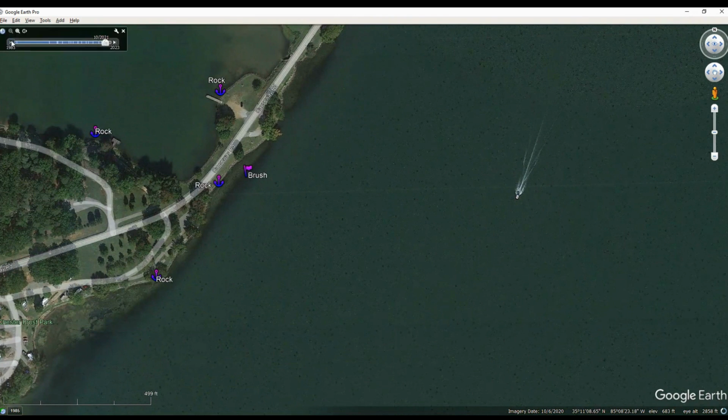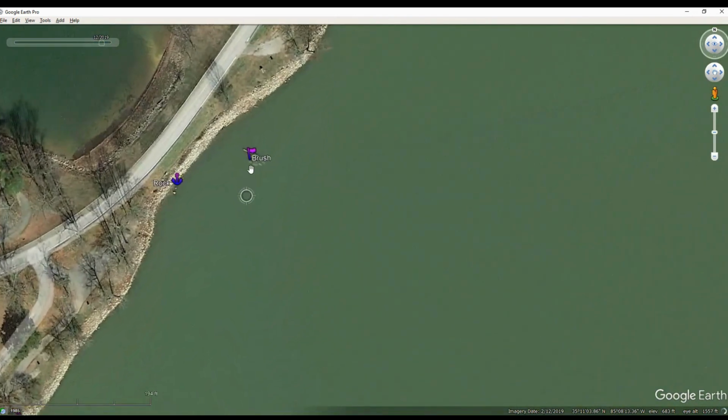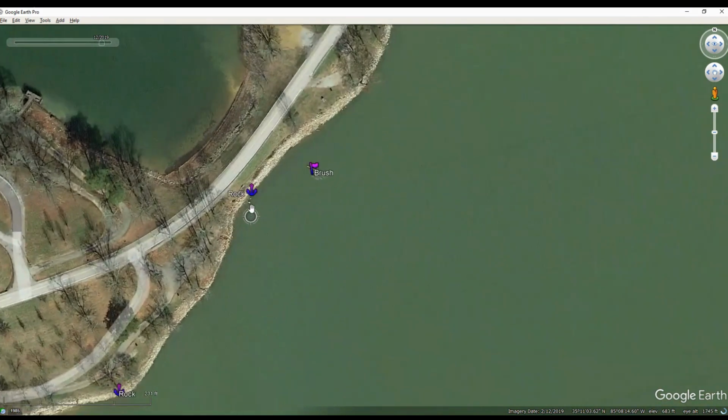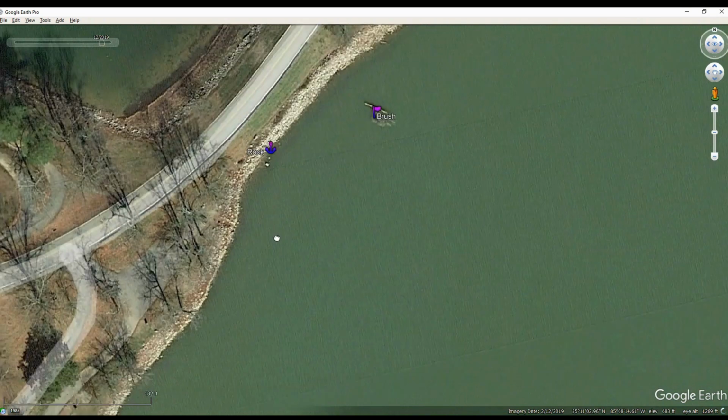All right, so let's keep moving down. I'm going to move this back to 2019. Out here, you can see there's some brush that was totally submerged a minute ago when we had the water up. Got some additional rock that comes out here as well. Obviously you've got really good rock just all around this area for shallow cranking, but you've also got some additional, bigger rock for whatever reason, just right there around that corner.